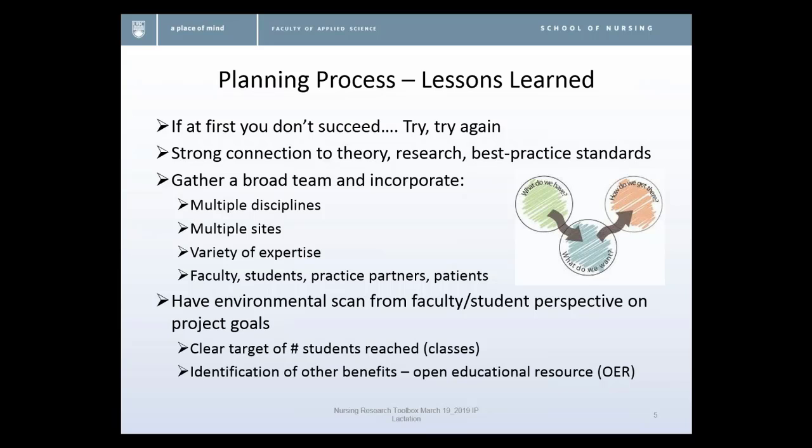Doing an environmental scan, I think Gertrude mentioned the pilot project. We asked people about their experience with lactation education from midwifery, nursing, and physio, which were the areas. And we were very clear in our project goals about the number of students and identifying other benefits that our deliverable would provide.